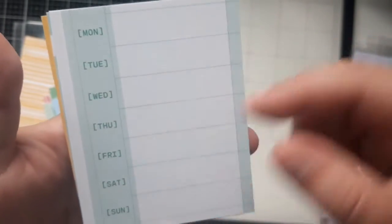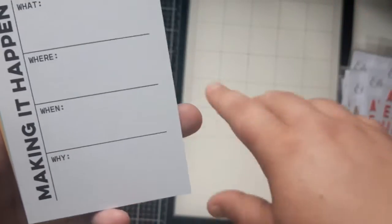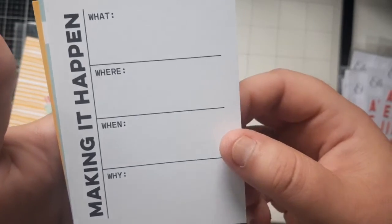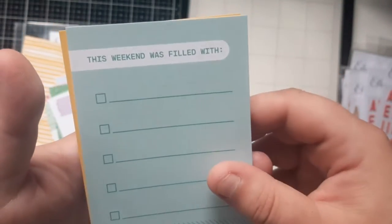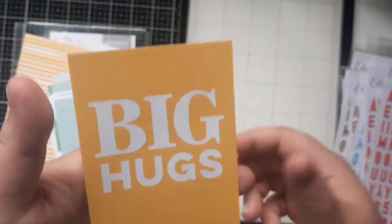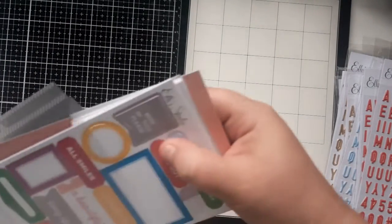Oh, I've never thought about doing a weekly one like that. I do my Project Life with a week per page, which you will see shortly. I think I'm planning a flip through of my 2020 album. I'm gonna make notes as I go through it with you, just so I know what pages I want to reprint photos for.